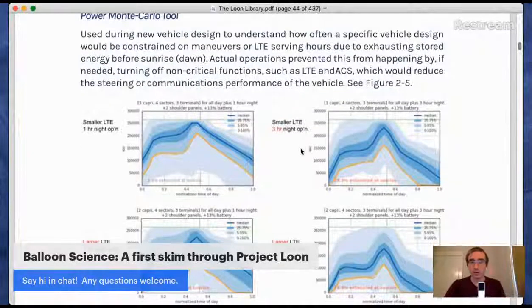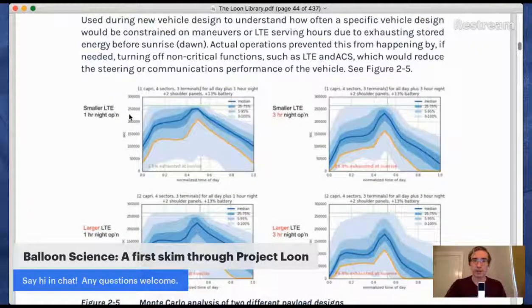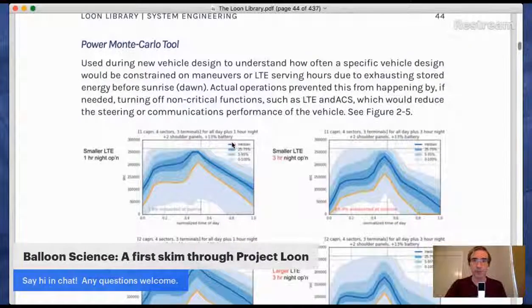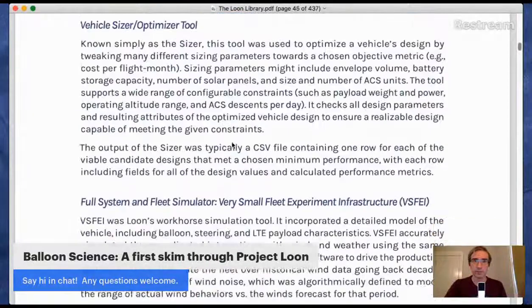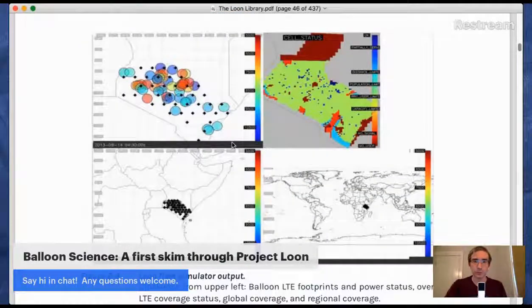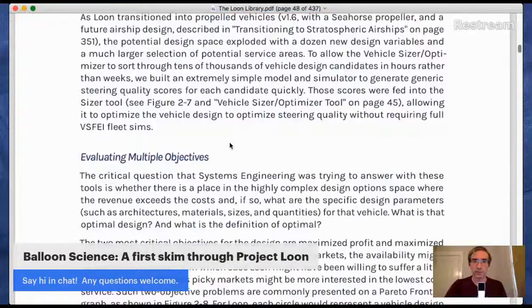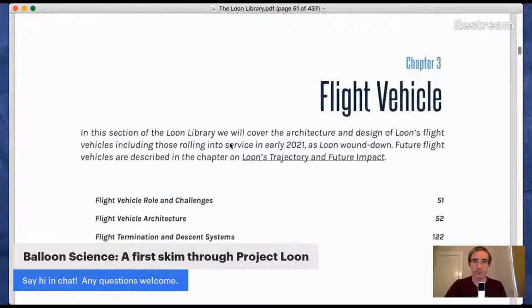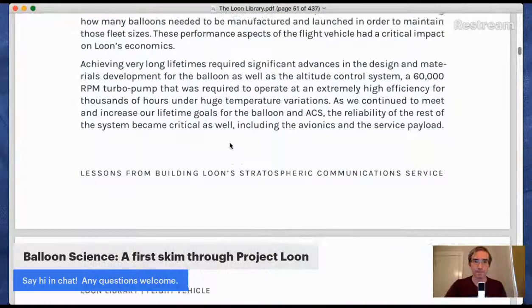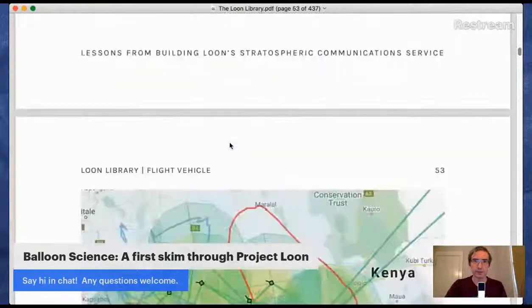Power. Oh, this is great. This is very important to be able to plan how much solar power you're going to get while you're actually using power. Okay. Vehicle optimizer tools, pretty pictures, LTE stuff, flight vehicle. A lot of introductory lightweight stuff.